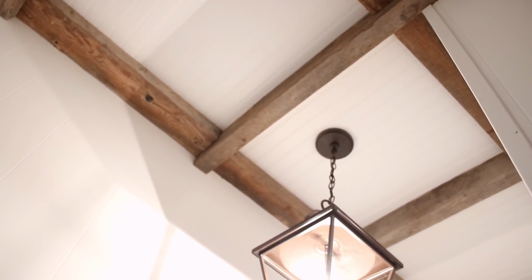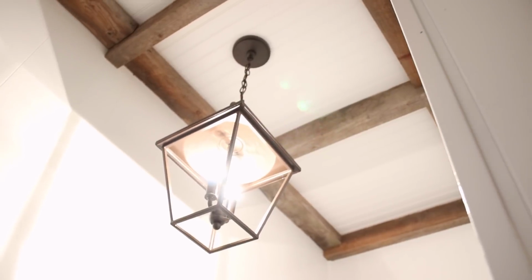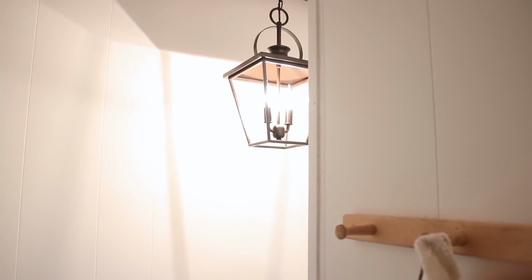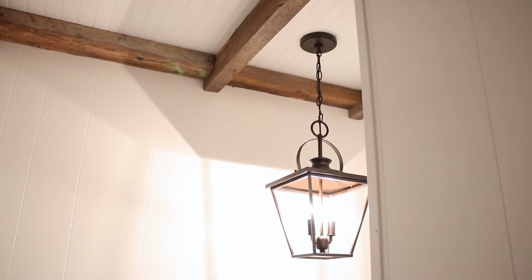It's just absolutely gorgeous. The lantern we hung in this space used to be above our kitchen sink here in the kitchen, and it was just a clearance lantern from Lowe's. I picked it up for like 17 bucks. We hung that up in this space. It was perfect. We were able to reuse something we already have to save some money. So really we haven't spent a lot of money at all in this space.